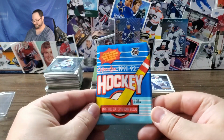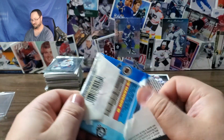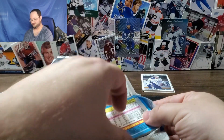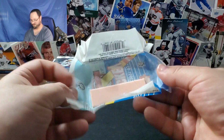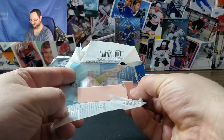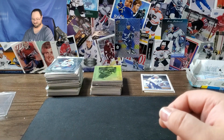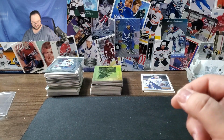Alright, it's all yours. 91-92 O-Pee-Chee Hockey. Let's see what we've got this week. Is the gum sticking this time? No, it's not. There we go. Almost a fully intact stick. Just that little piece there broke off. Okay, rub this because I know there's that bit of gum dust on there.